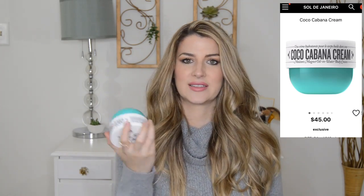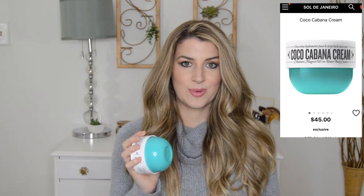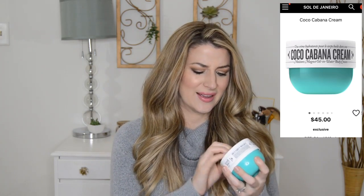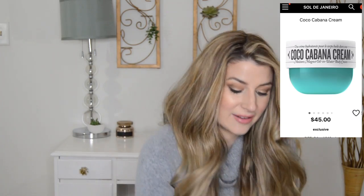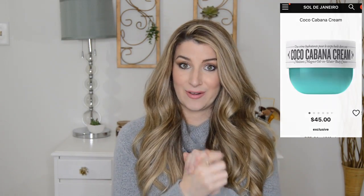So I just basically use this as an all over body lotion just to use it up. But I'm definitely more of a fan of the Boom Boom cream. That is my holy grail cream right there. This I can definitely do without. But some people love this smell. Maybe it just didn't agree with my body chemistry. But yeah, that probably won't be a repurchase for me.